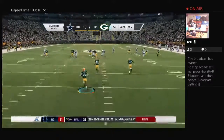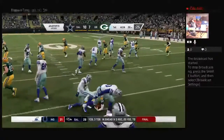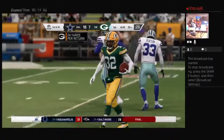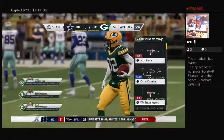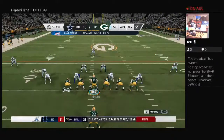This is taken at the 3. And he'll take it up past the 25 to the 26-yard line. The Green Bay offense now about ready to take possession here.